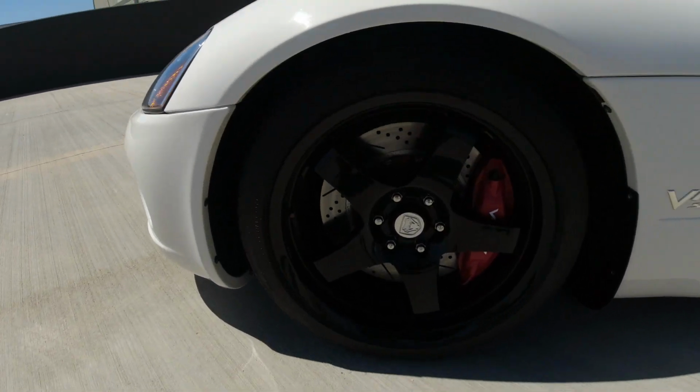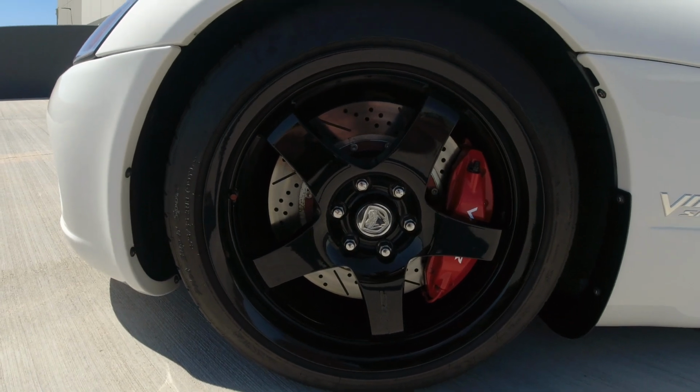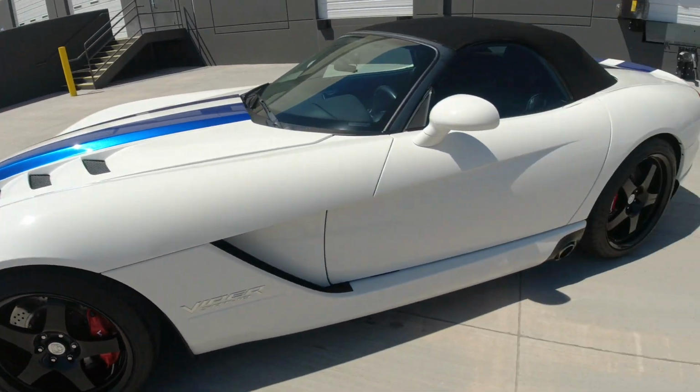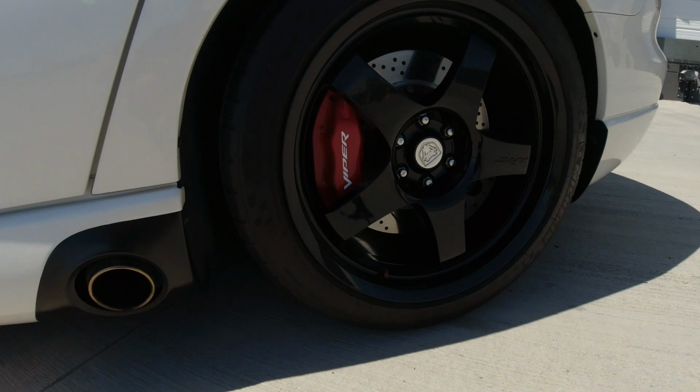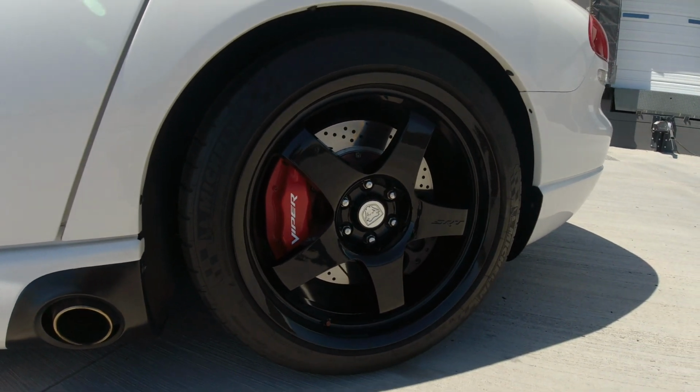One more cool bit about this thing. So this thing has the gyro disc, I believe. It has the 2-piece slotted and drilled rotors all around. And as you can see, those fresh Viper decals as well.